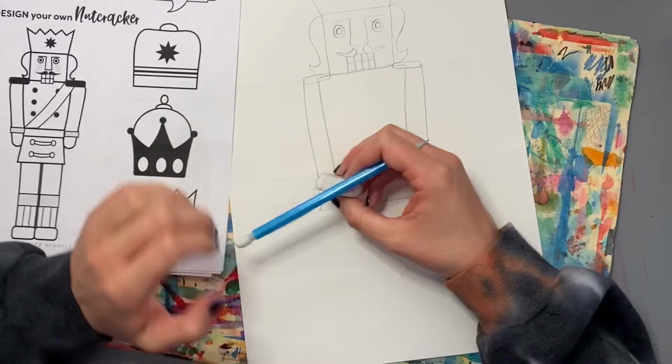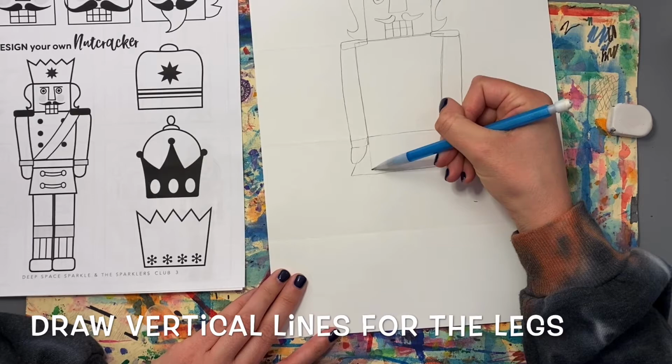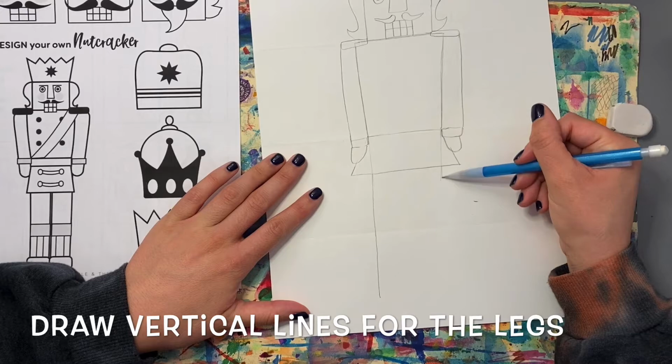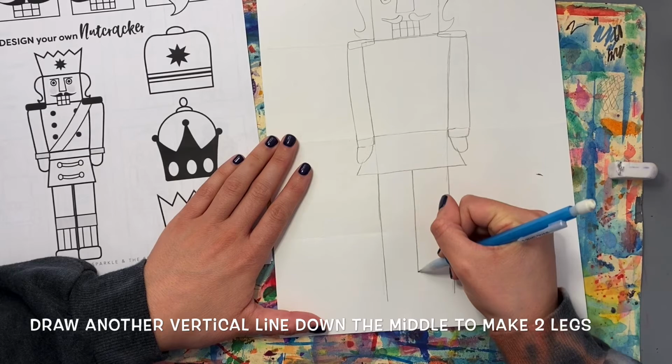Now I'm going to draw the legs. I'm going to start about where this torso shape ends, and I will bring my line all the way down to about 2 fingers above the bottom of the paper. Then I'm going to draw a line in the middle to separate the two legs.